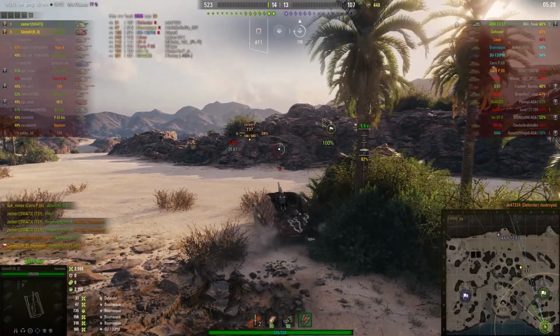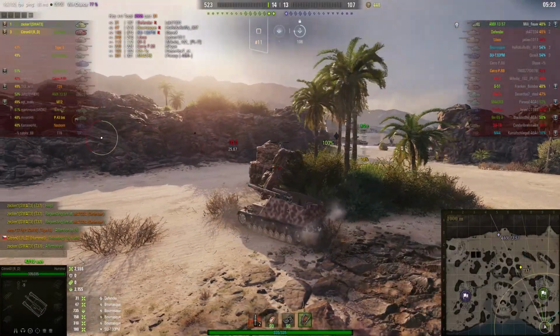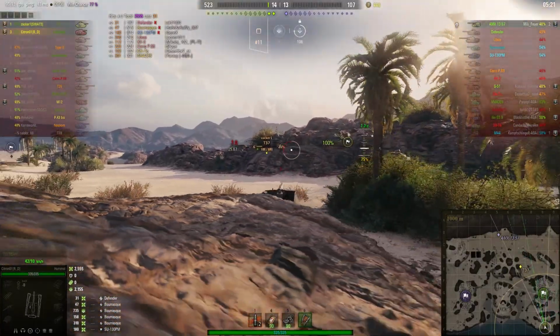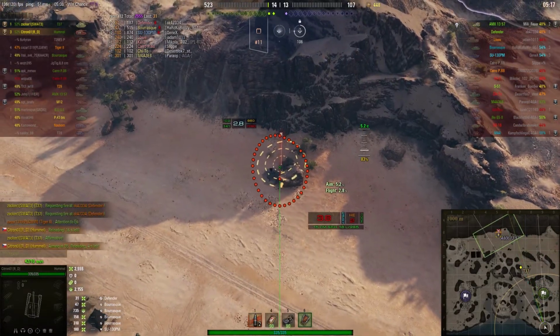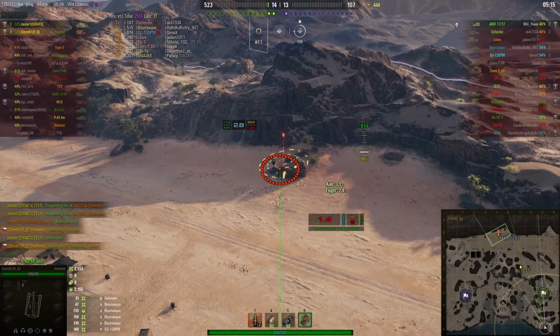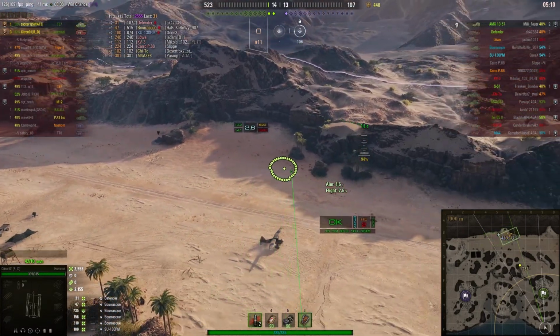The guy couldn't see him as he came around the corner. He was in the bush. And the moment he fired, there was no chance. But you can see that this vehicle does have a very low trajectory, which actually does make it very difficult to shoot targets when it's close. But at long range, it's perfectly okay.